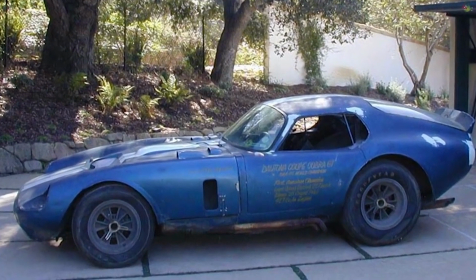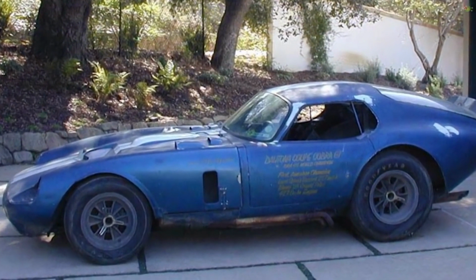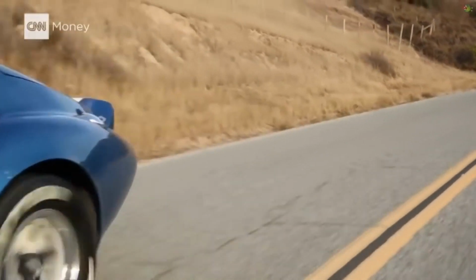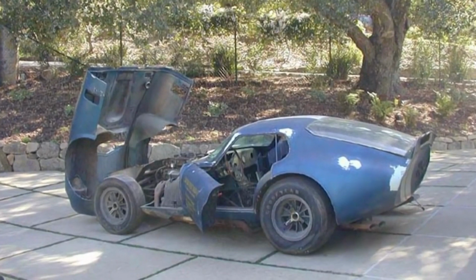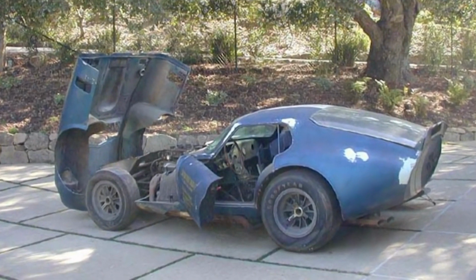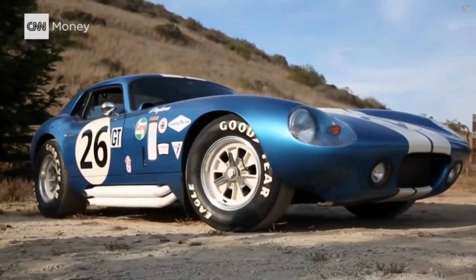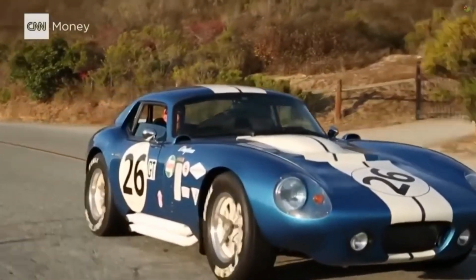This elderly woman kept her husband's car as a family heirloom after his death. The Shelby Daytona Coupe stood in the garage of a landlady who, as it turns out, had no idea of its value until recently. If you believe the rumors, the car was bought for $3 million not so long ago.